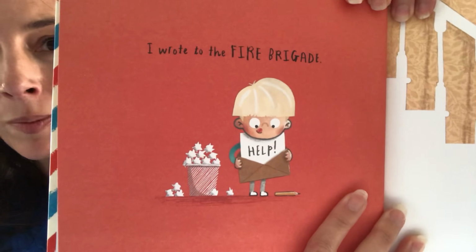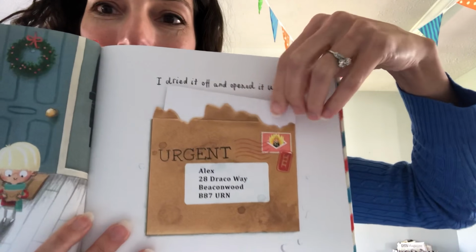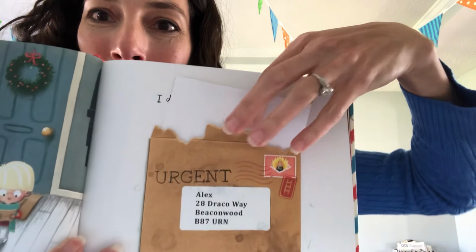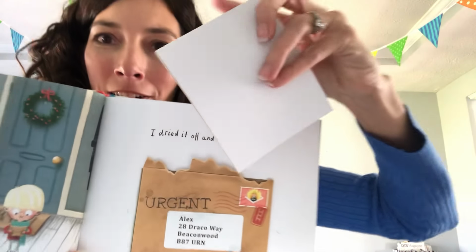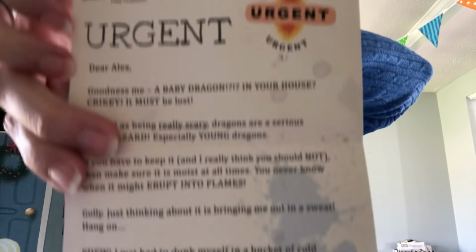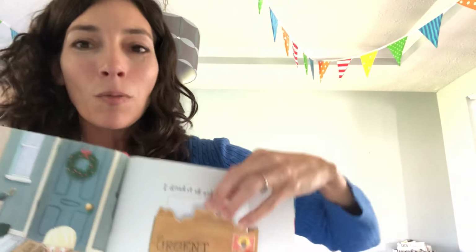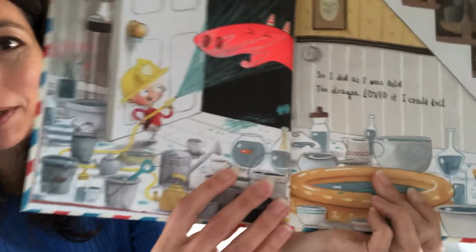Alex doesn't know what to do about this dragon that's under his stairs, so he starts writing letters to ask for help. He writes to the fire brigade, and here's what I want you to see, is that these pages have actual envelopes, and then a letter comes out. An urgent from the fire brigade, and it is clever, adorable, detailed, and it's this wonderful response, and it goes back in here. And then the fire brigade actually told him to keep his dragon moist.